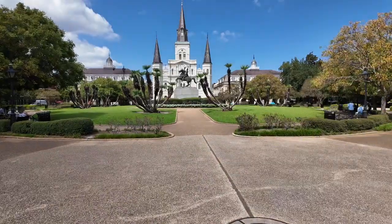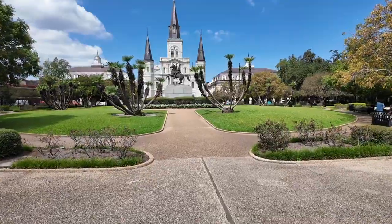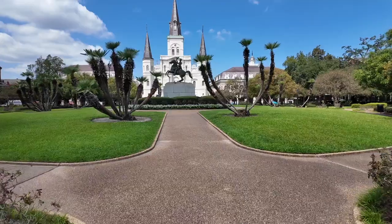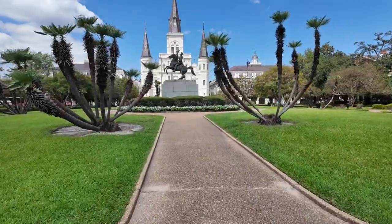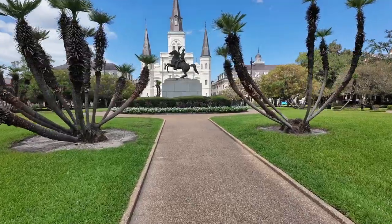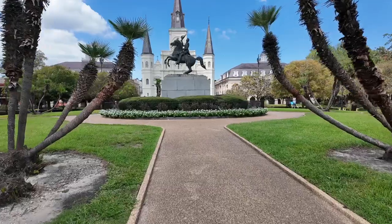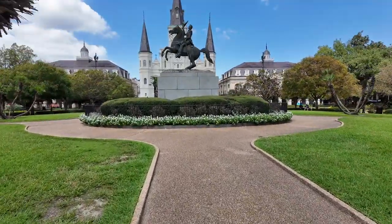So next time you're standing in Jackson Square thinking, wow, this is pretty, just know you're basically looking at what's left over after everything got crispy in the 18th century. By the early 1800s, Andrew Jackson rose up, wins the Battle of New Orleans in 1815, and the city's like, let's name the square after him, because that's what you do for military heroes back then.